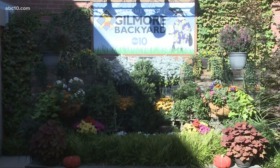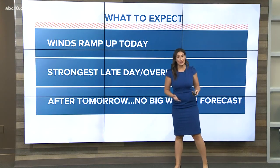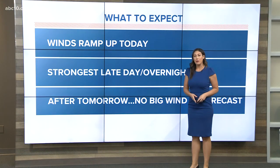You're taking a look there at the Gilmore backyard. Not too much rustling going on in the backyard right now, but that's also possible because it is enclosed in the backyard four ways. But we are looking at some winds starting to pick up already, and we'll continue to see that pick up and really ramp up later on tonight.